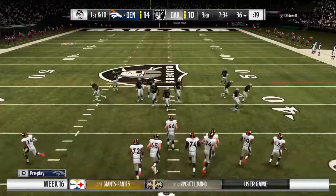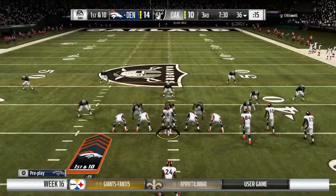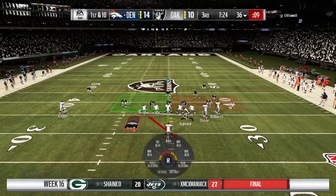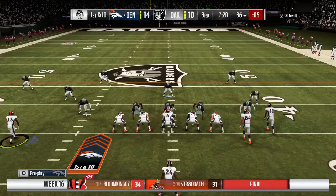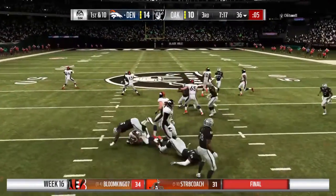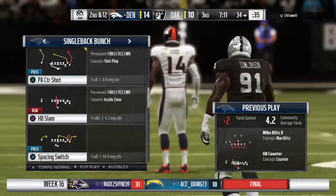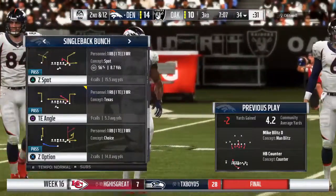So from the 36 now, 1st and 10. They run again on 1st down, Chubb. And that one is blown up quickly as he's stopped before he could even get started. It'll wind up being a loss of 2, and that'll make it 2nd and 12.